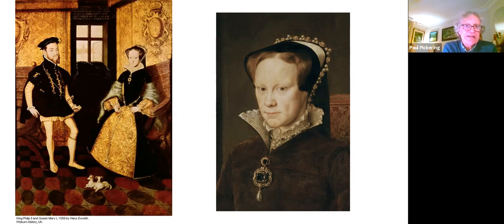When you look at those images again, I remember that at that time, Spanish costume exercised a kind of dominance across the courts. Not total, but a big influence really on style for a number of years. And there is Mary and Philip. And there is a detail of a portrait of Mary. I think it's by Antonio Moro, or maybe Sanchez Coelho. I should have checked this, but there she is.